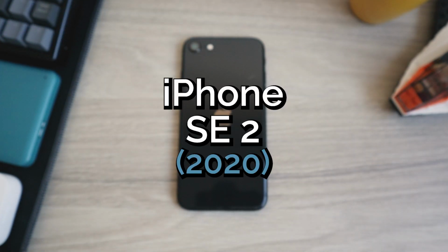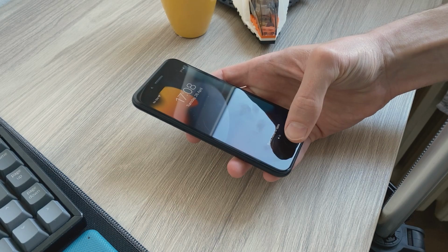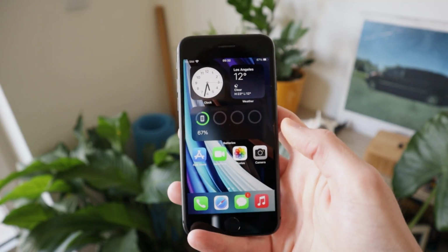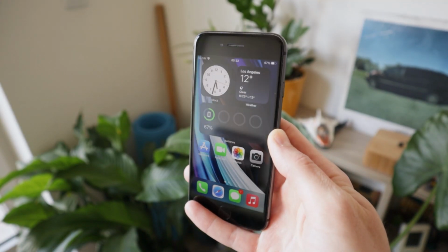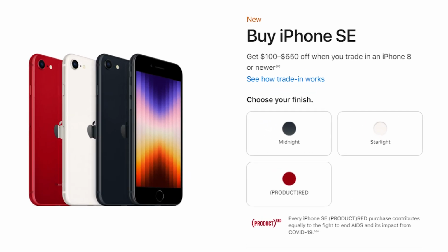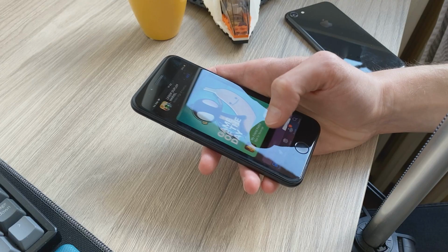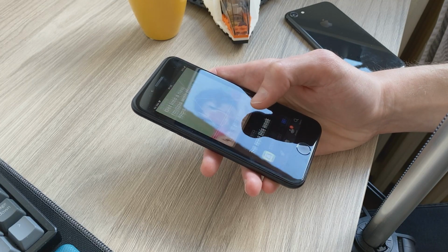So this is the iPhone SE 2, second generation special edition, came out in 2020. It has the body of the old iPhone 8 from 2017, but with some updated specs. Since Apple recently dropped the iPhone SE 3 as a replacement for this one, it's no longer available for grabs new from Apple, but that also means it got a significant price drop.